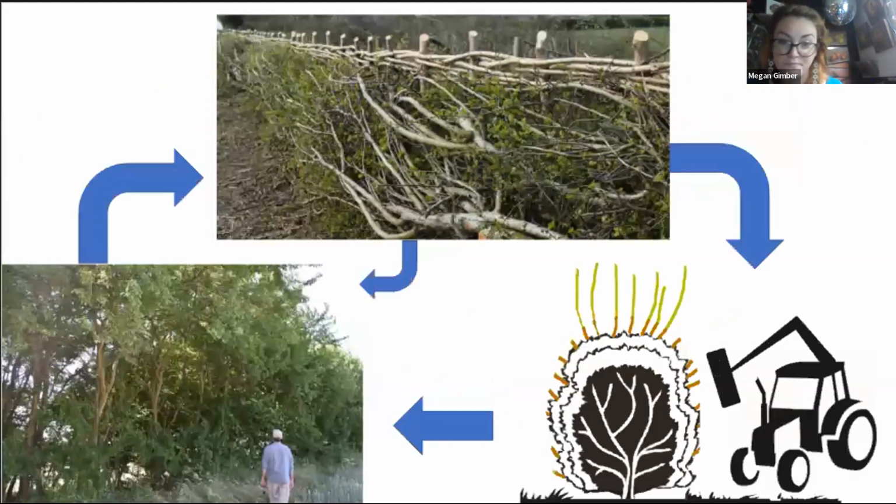So in essence, we've got the opportunity really to combine traditional methods, new insights and modern tools. We're not talking about going back to hand tools, except for hedge laying, of course. And ideally, the hedge cycle doesn't have to be any more complicated than the one shown here. Laying, maybe some trimming if you want to, maybe a period of non-intervention, and then rejuvenation again.